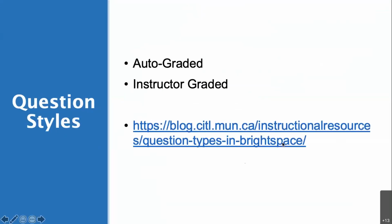Can I have the next slide? So this slide gives you a resource that talks about the various types of questions within Brightspace. And I've divided them into 2 groups for this presentation. There's the auto-graded, the multiple choice, fill in the blank, matching, ordering, those sorts of questions. And then the instructor graded, the short answer and the essay style.